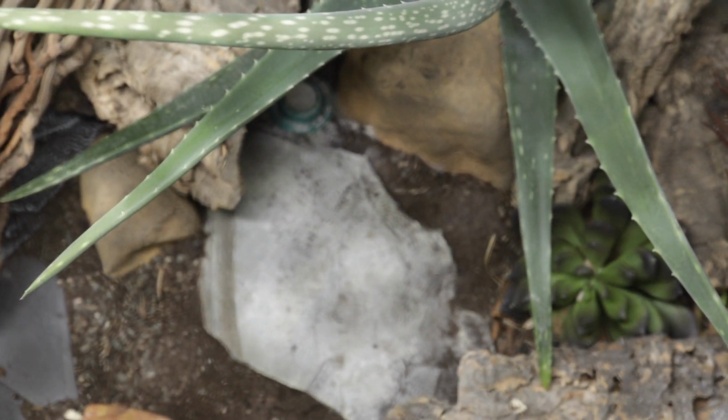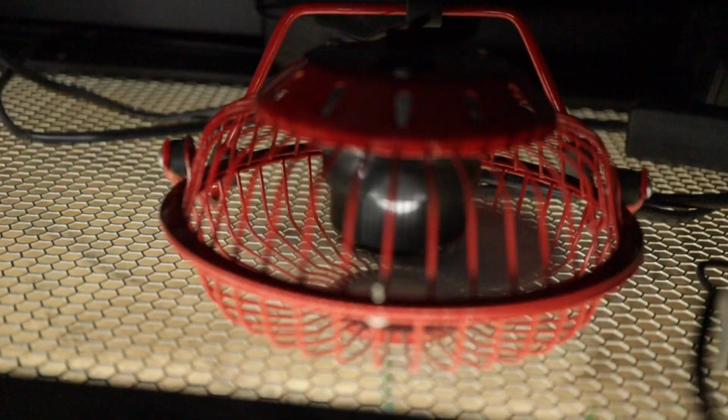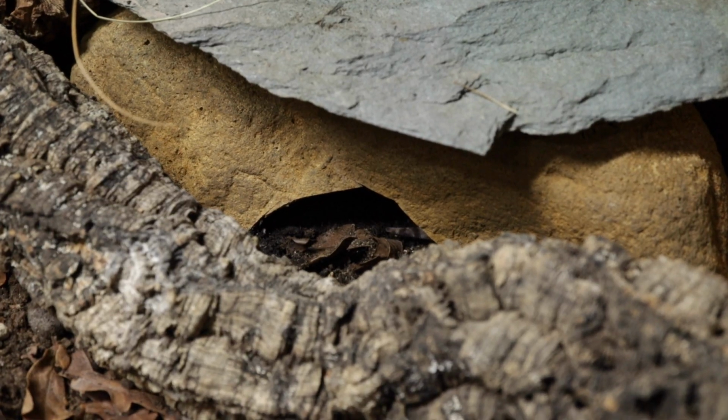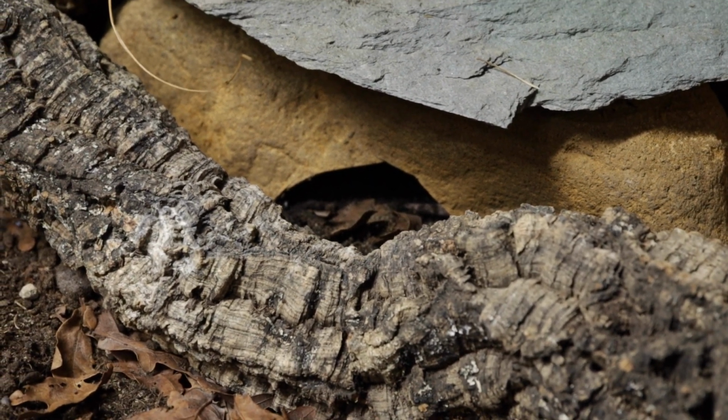They need a cool side. So if you have a mesh top tank and it's big enough, installing a little USB fan on top pointing directly down can not only help that cooler side, but also help air circulation in the tank. Also, having that paired up with a cool bit of slate underneath, Diego loves it.